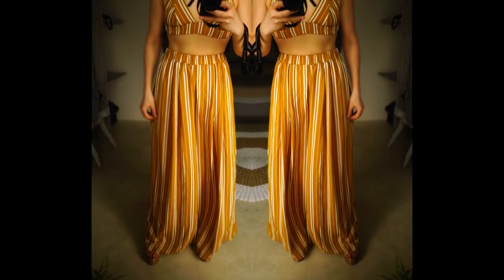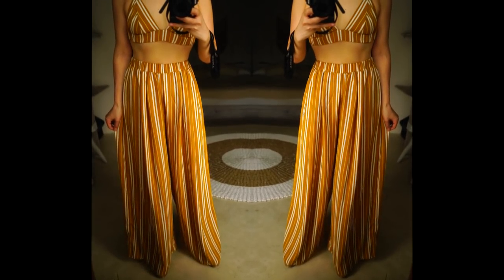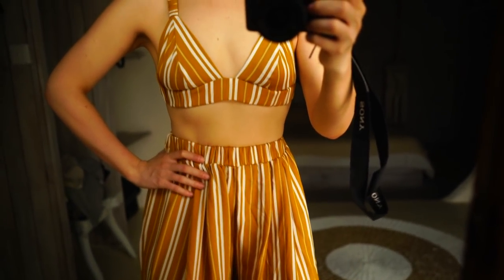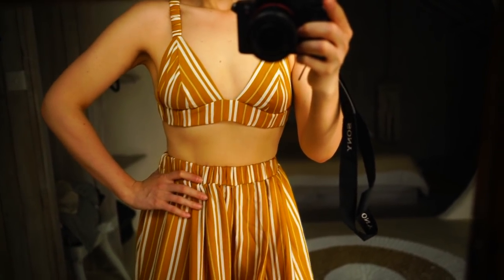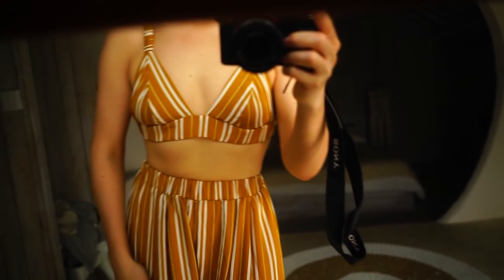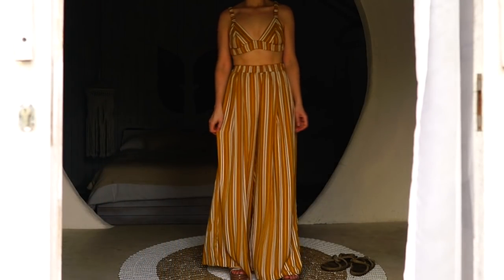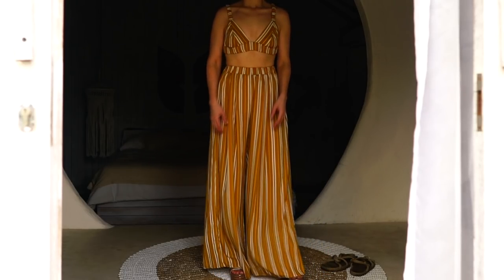So this is a set composed of very wide leg pants and a bralette. I'll show you right now how it looks. I got this one in size 10 actually, because I wanted the pants to be very flowy. Basically the pants are a bit more see-through because they're not lined. The bralette is lined, so that's great. But these are great for summer because of the flowy material, and it's very light.